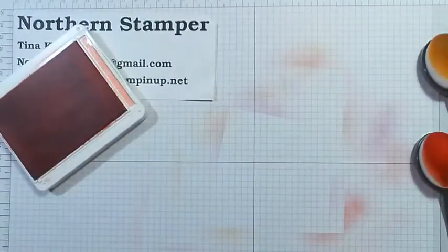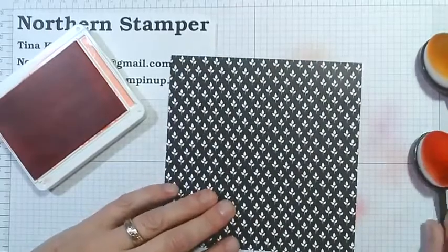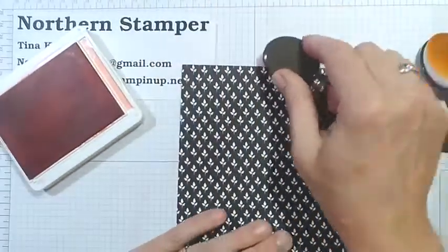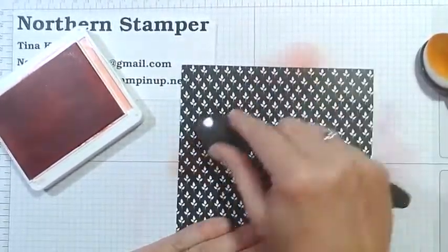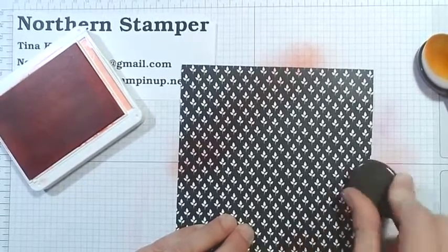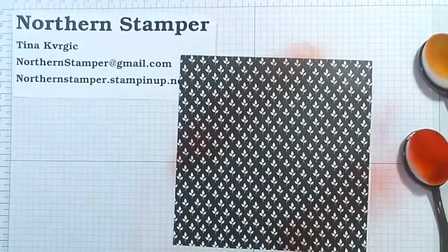So what I'm going to do is actually just take a little bit. I wanted to show you the black. So if I just color on here, oops, let's get some ink. It may not show up as bright, but it still works just as great. So it just adds a little bit of color. With the Flirty Flamingo, I can see it's coming on here quite a bit more.